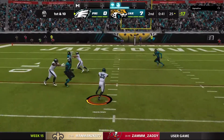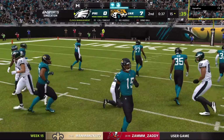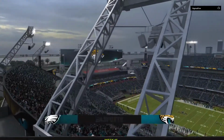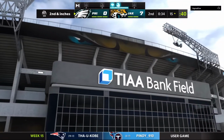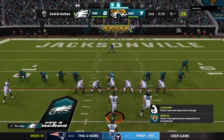Edwards-Helaire as they run out of the gun. And on this one, he'll get to the 15, right at the 15-yard line. The Jaguars going to go ahead and use their 1st timeout as the clock will stop with 34 seconds to go before halftime. In need of only about the length of the football here on 2nd down.